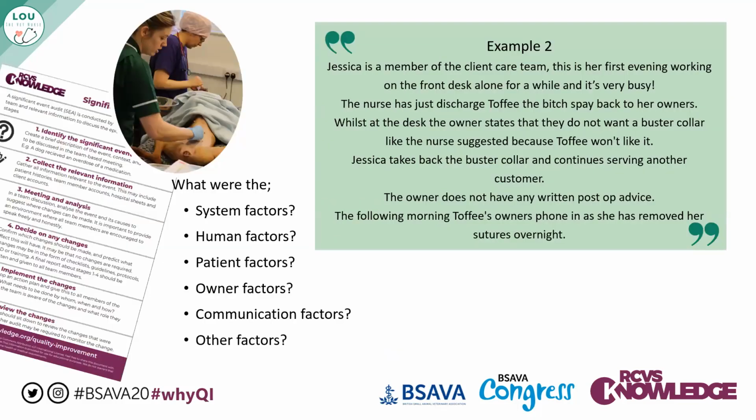Next example, Jessica is a member of the client care team. It's her first evening working on the front desk alone, and unsurprisingly, it's very busy. The nurse has just discharged Toffee, the bitch spade, back to her owners. But whilst at the desk, the owner states that they don't actually want the buster collar, like the nurse suggested, because Toffee won't like it. Jessica takes back the buster collar and continues serving another customer.